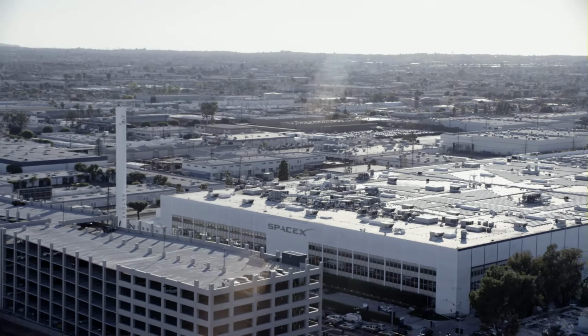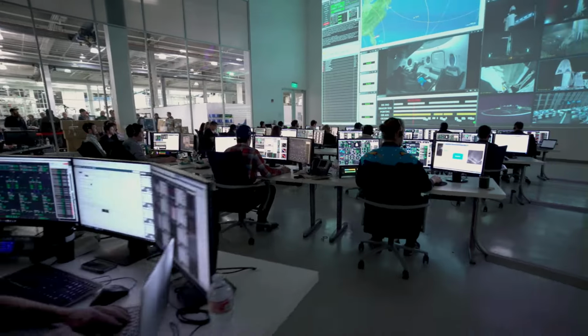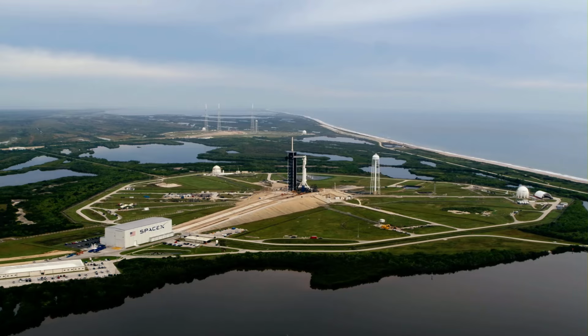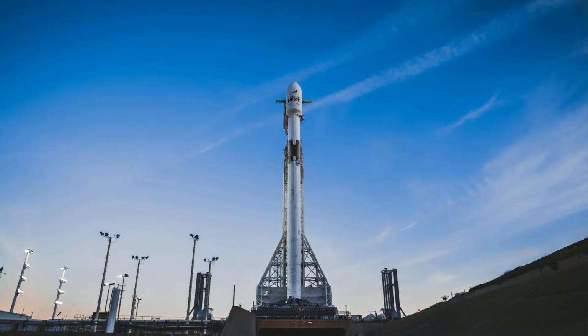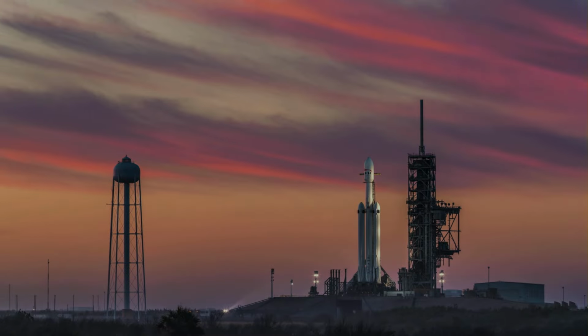Base launch trajectory countdown net. Pad is clear. 10, 9, 8. Launch auto sequence has started. 6, 5, 4, 3, 2, 1. Go for launch.